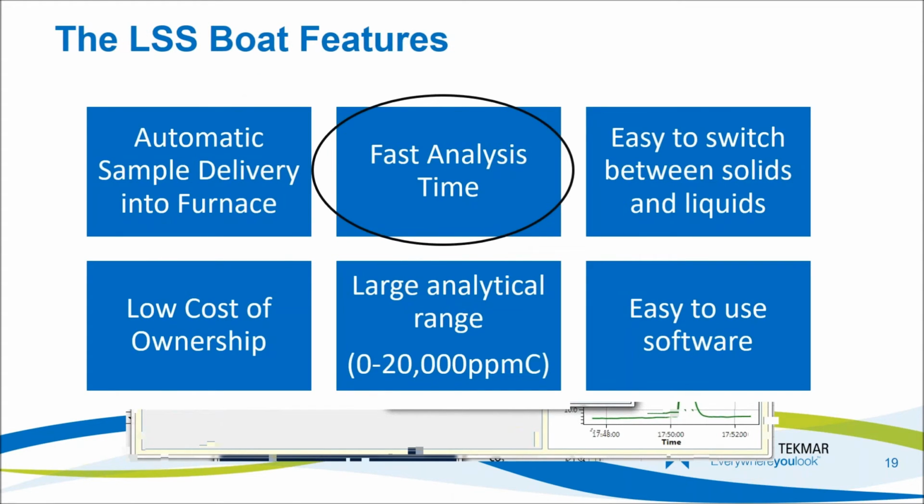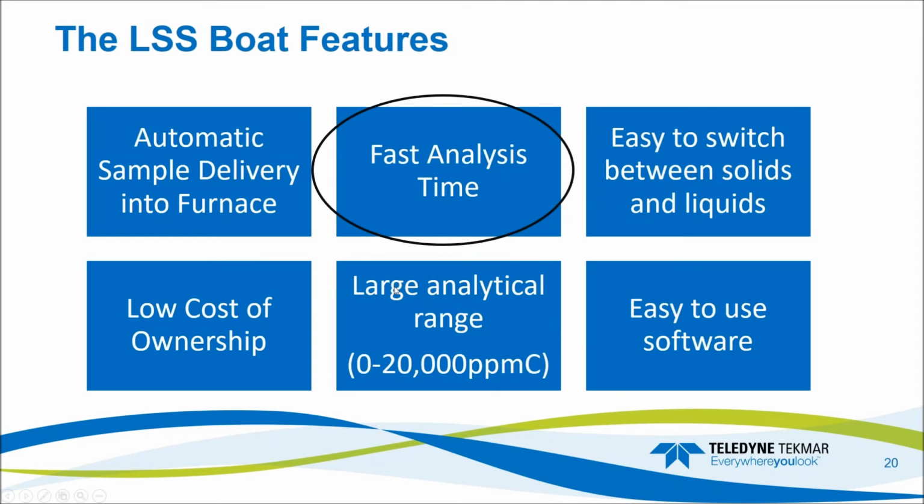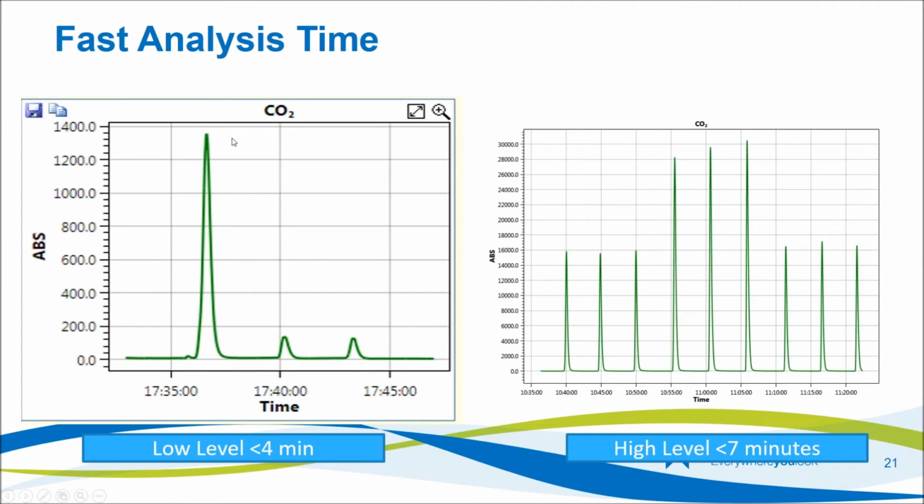All right, now let's talk about that fast analysis time. We keep telling you that, but I really like to show that this instrument can actually do that. So here are some screenshots. This is a low-level sample. It was run 3 times, and you can see it started at 5:35 and was done by 5:45. So we were able to do a triplicate in less than 10 minutes. But this is a low level, so if you have a higher level sample, it will take more time to get back down to that baseline. But you can still see it started a little bit before 10:40, and we had a triplicate done by 10:50 to 10:53. So it's definitely less than 15 minutes. I want to show you that it really is a very fast instrument, and you can get a lot of sample throughput.